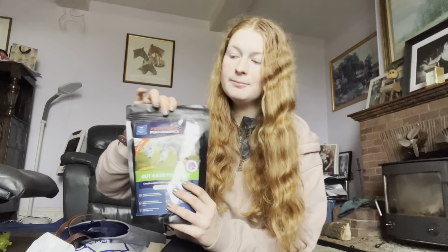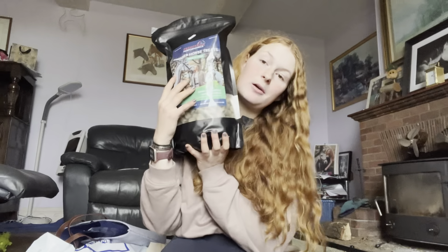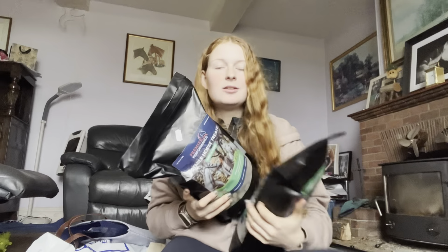So we're going to try keeping him on that for now. And then we also got the treats, which were on offer. So we got two big bags of treats. I can't even lift them. Two big bags of treats.